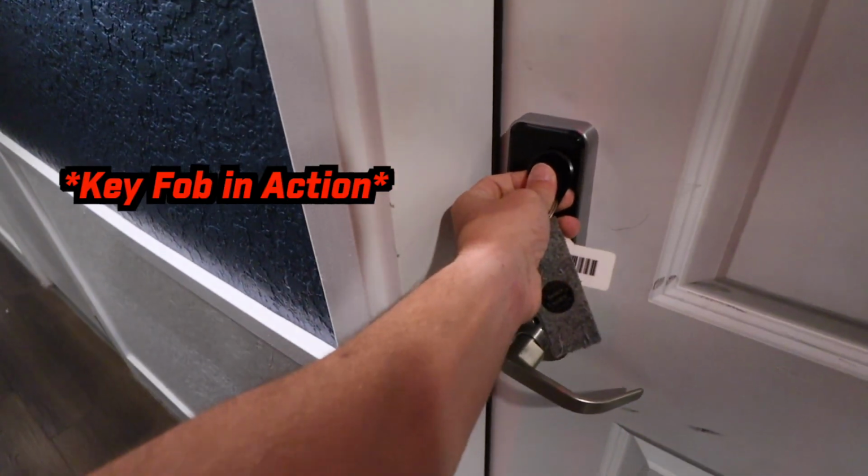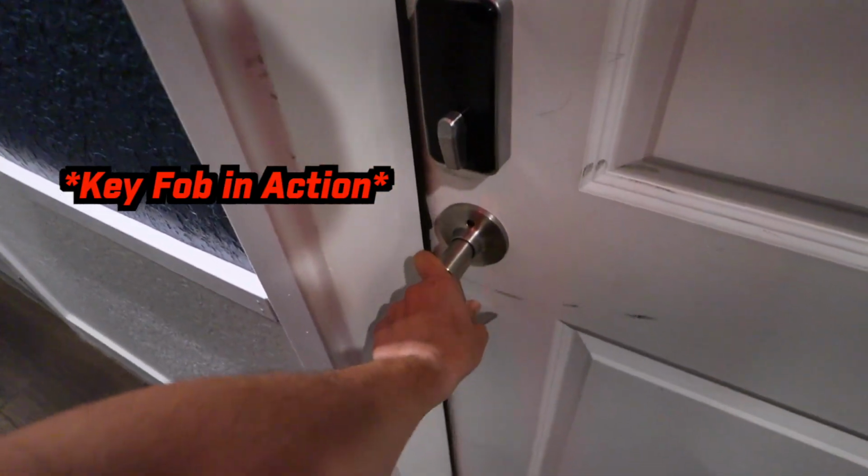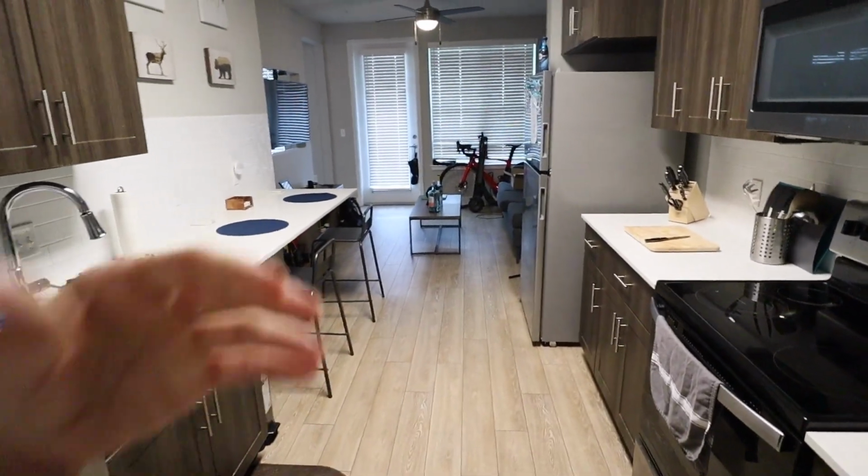To start the tour, this right here is the door that leads to the hallway. When you're outside in the hallway and you want to get into your apartment, the way you do that is with this little key fob right here. Now let's just say that you walked into the apartment. The first thing you are going to be exposed to is the kitchen. This is where I cook, and yes, I do cook a lot.